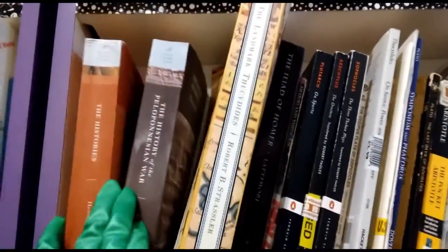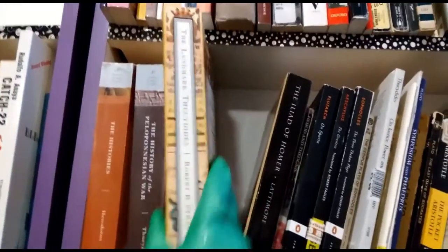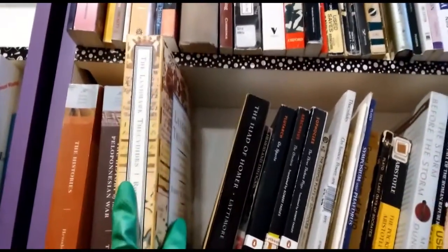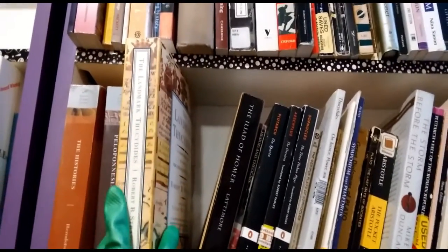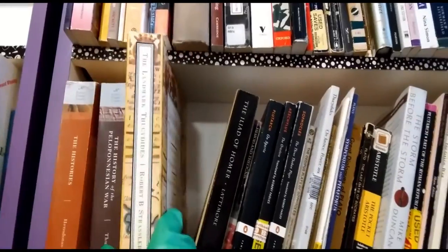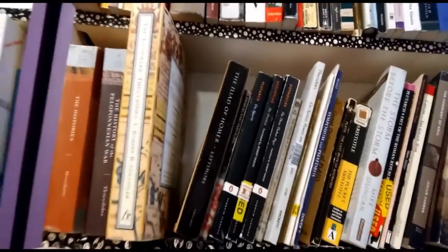The Histories by Herodotus, gotta have it. And then Thucydides. This is pretty interesting. This is the Landmark Thucydides. So, these two I got in high school. This one I got more recently, which has maps, and there's a lot of commentary in the margins. It's basically the Talmud if it was Thucydides. So, really cool stuff there.